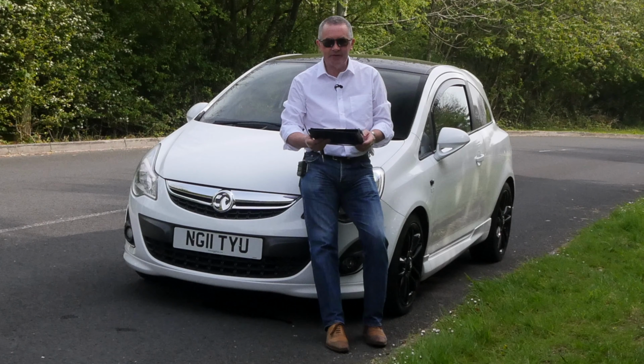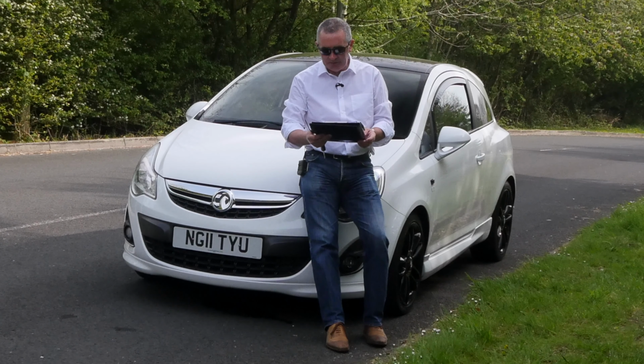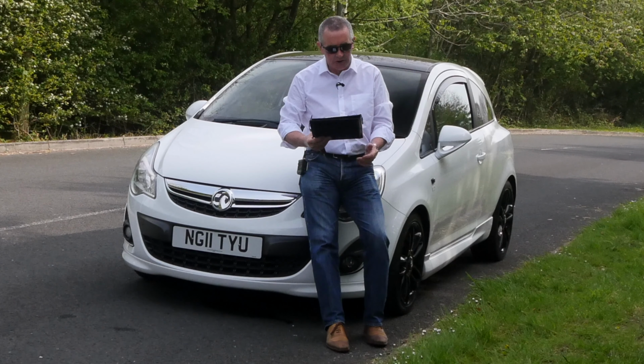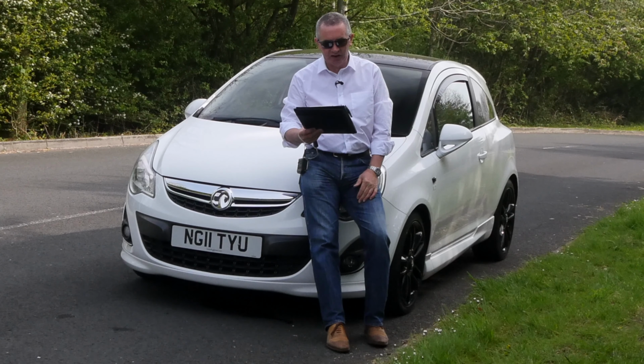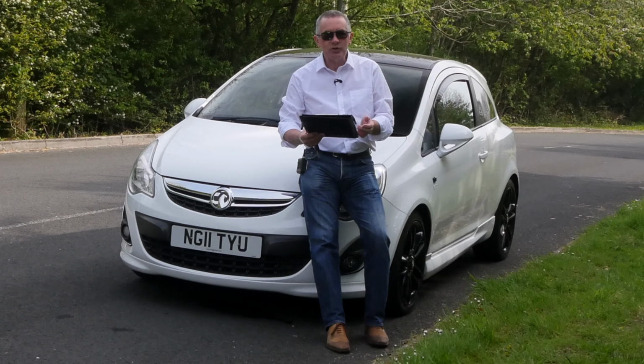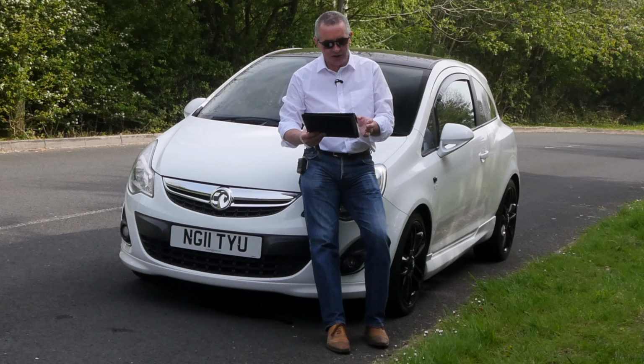Top speed of 107 miles per hour out of 84 brake horsepower, 16 valve engine. 6 months road tax 68.75 and 12 months is 125. MOT till the 14th of the 11th 2019.